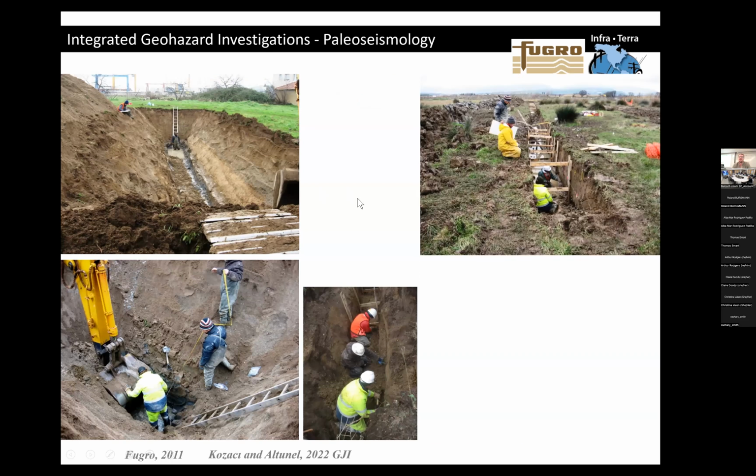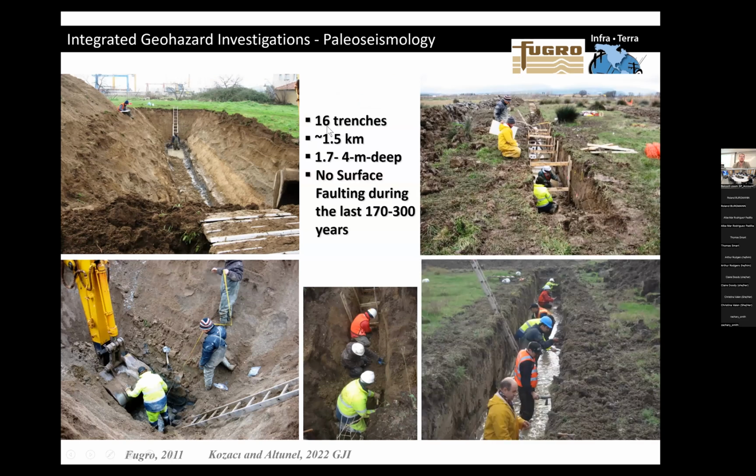We actually did put in 16 more trenches, totaling 1.5 kilometers, reaching about 1.7 to 4 meters deep. And we did not see any surface faulting. We dated different horizons.